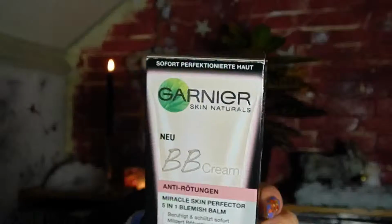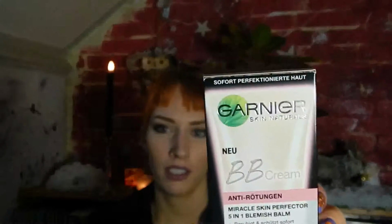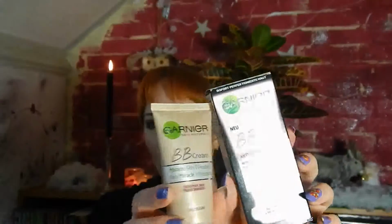But I bought this specific bottle at Big Bazaar, which is a budget store here in the Netherlands, where they had a bunch of it for 6 euros per bottle. So I bought one. It comes in this box, which is probably more easily recognizable. I was surprised that the bottle is a bit darker than it looks on the carton.